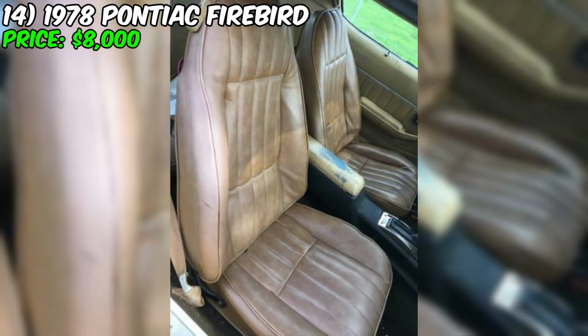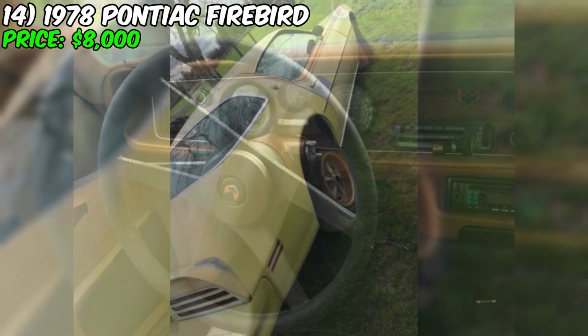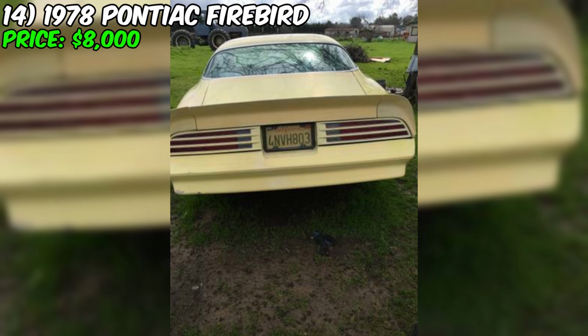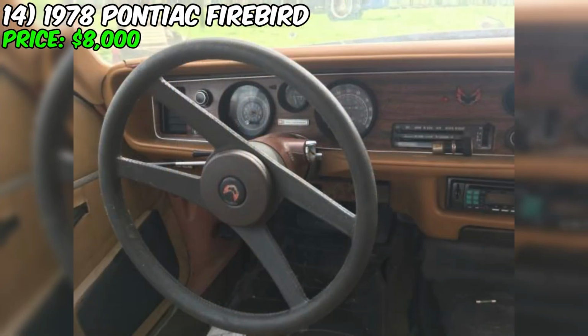That's understandable, but it also means that you'll need to do your homework to make sure you're not overpaying for a project car. If you're seriously interested in this Firebird, I'd recommend doing a thorough inspection of the car in person. Look for signs of rust, damage, or other issues that could be costly to repair. Check the engine bay for leaks or other red flags, and make sure all the electrical components are in good shape. If possible, bring along a mechanic or someone who knows their way around classic cars to help you assess the condition.